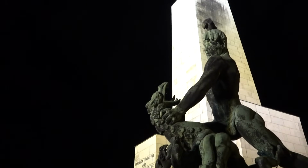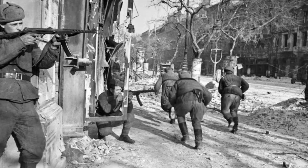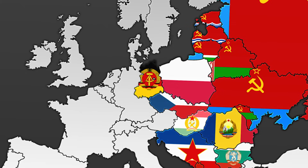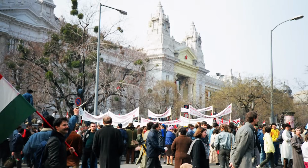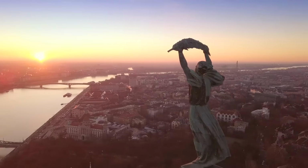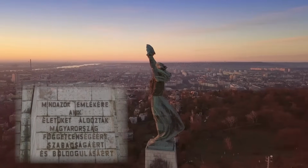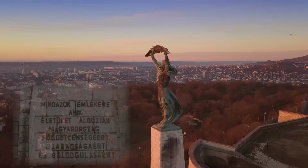The Liberty Monument was originally erected to honor the Soviet soldiers who died during the liberation of Budapest from the Nazis in 1945. The Soviets didn't leave, however, and Hungary became a Soviet satellite state until it finally won back its independence in 1989. The Liberty Monument was rededicated, and its current inscription reads, "To the memory of those all who sacrificed their lives for the independence, freedom, and prosperity of Hungary."